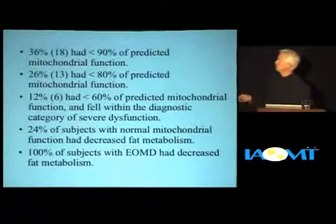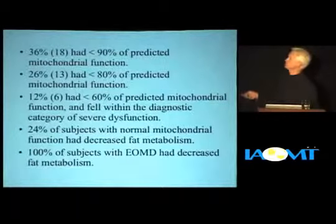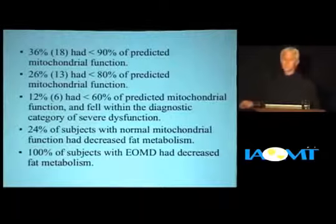But it gets worse. 36% of them had less than 90% of predicted. 26% had less than 80% predicted. 12% had less than 60% of predicted mitochondrial function. And there are some guidelines in the literature that would make them eligible for disability payments based upon that. And they're asymptomatic. Isn't that fascinating? So they're getting by, but they already have some severe problems. So why would that be? I think you probably all know the answer is toxicity. Clearly, it's toxicity. But I find that fascinating.